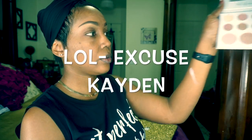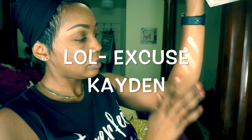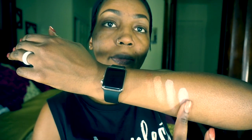These are the highlighters. Gorgeous colors. Very gorgeous. Oh, look at that gold come through, baby. I guess I should have done it this way so that you can see it too. And that way, it'll probably recognize it better. There's that one. There's that one. And the lighter one. So, very pretty. I thought this palette was well worth the $14.99.